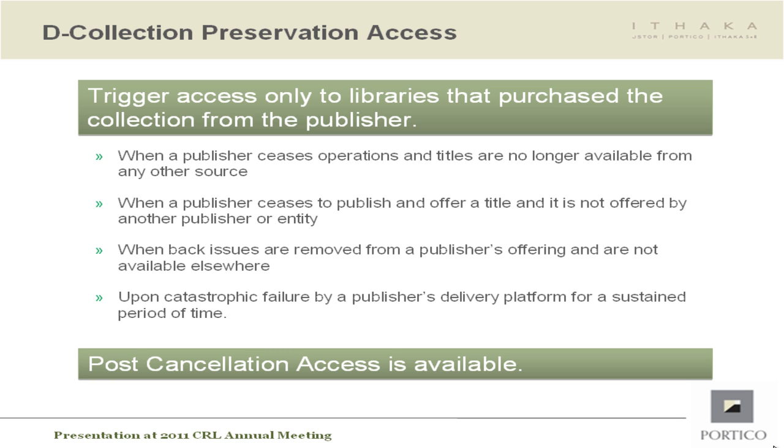The notion of post-cancellation access is also available in that a publisher can name Portico as a provider of post-cancellation access for collections as well. And I think it's always important to remind ourselves of why preservation of this material matters.